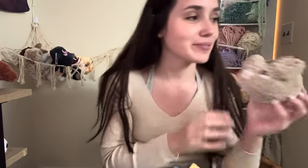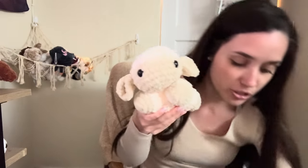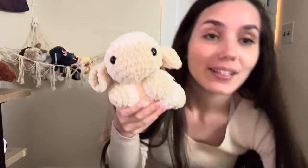Got the bunny loaf for $15. I only made one of these, but these are great just to have. I've got two of these lambs. They are $20. I followed Loretta Loop's cow pattern and I made it a sheep. I was actually trying to make a tiny sheep and I made a large sheep, so I couldn't give it to the custom order I was trying to sell it to.